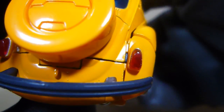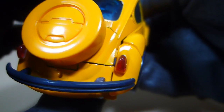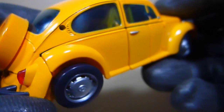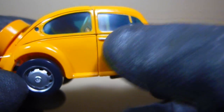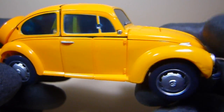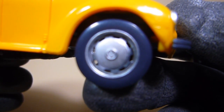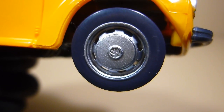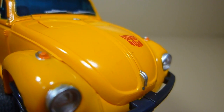Throughout the entire figure is just tons of little details that are fantastic. Vents, the painting done for the sides here, all the way around. And even the tires having the Volkswagen symbol on them. It's a little detail. I mean, painted, of course. Coming to the front. And again, the lights.